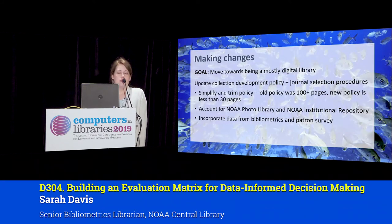2016 and 17 were a really big time for our library. We made a lot of changes. We moved to a new office in NOAA. We got a new director. And we got an institutional repository after many years of trying to put one together, which was not addressed in our collection development policy at all.